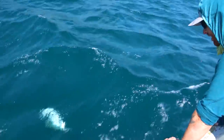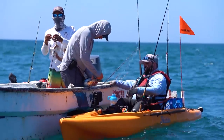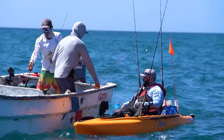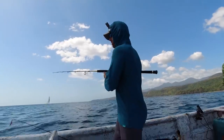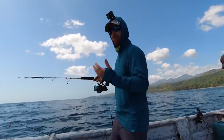There she goes. All right, so for the clients here at Los Buzos, we do pretty much everything we can for them to set them up. But what's so cool about this place is you're also doing all the hard work on your own. These guys are pedaling around, trolling, catching bait, casting, jigging like this with a heavy jig, which gets exhausting after enough repetitions. It's a workout, right?